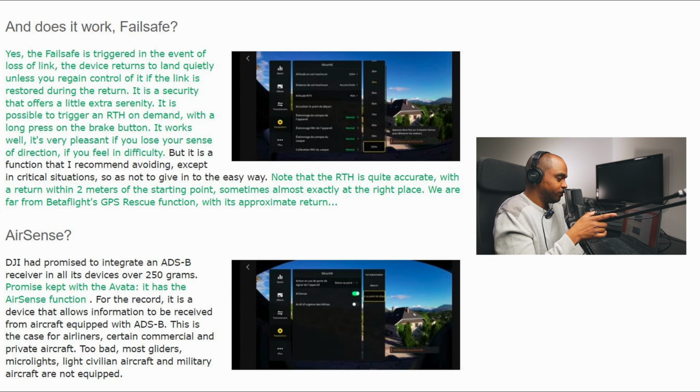Does failsafe work? Yes, failsafe is triggered in the event of loss of link. The device returns to land quietly unless you regain control of it, or the link is restored during the return. It's a security that offers a little extra serenity.